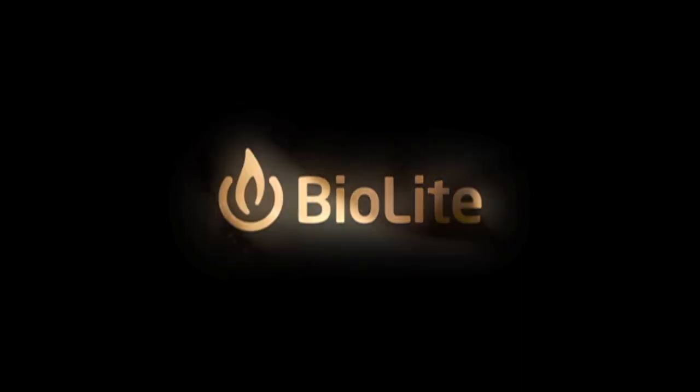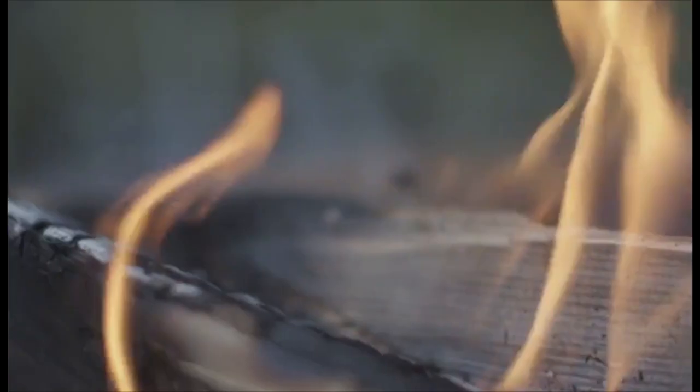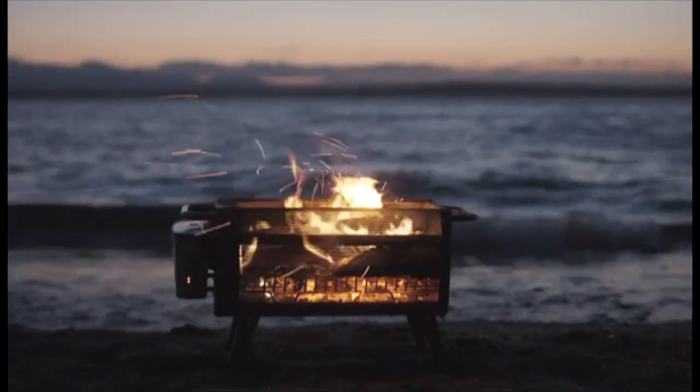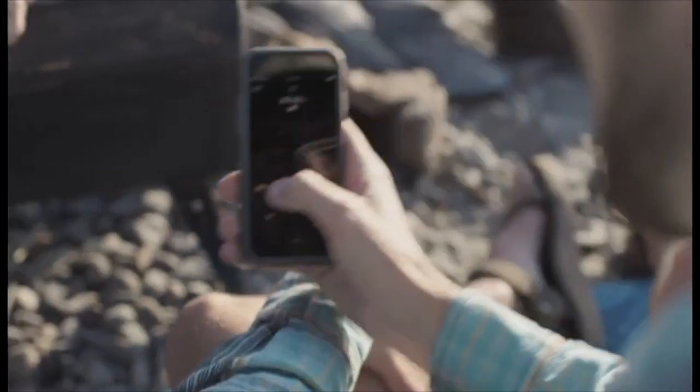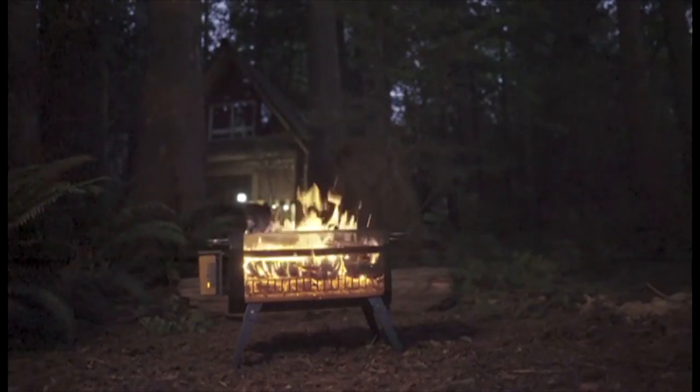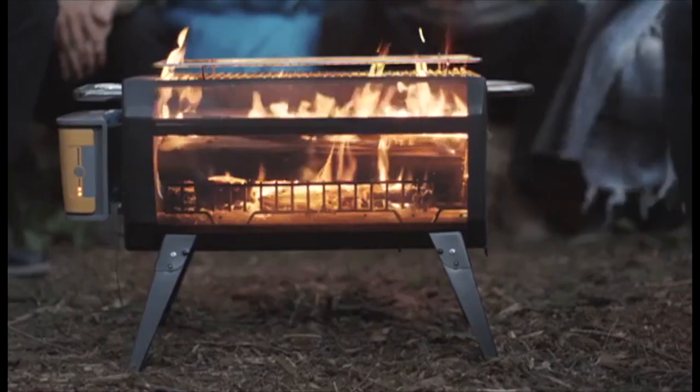We're BioLite, and we love fire. A campfire is all about gathering round, but the smoke that comes with it can often get in the way of sticking around. It's time to upgrade your fire with the BioLite Fire Pit. A Bluetooth-controlled wood-burning system that can cook your meals and create an outdoor floating fire without any of the smoke.